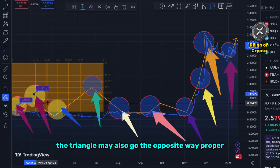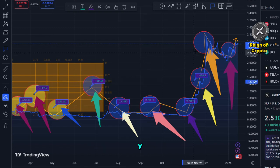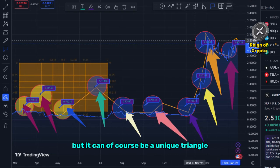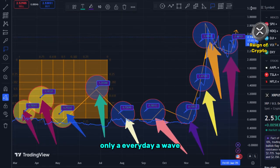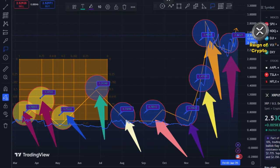That being said, the triangle may also go the other way, right? I've labeled it as WXY, the move to the downside or the scenario to the downside, but it can of course be a different triangle, like wave A to the downside, just an ordinary A wave. The triangle could be a B wave, A, B, C, here, D, E, and then we break down. But that is similar to labeling, right? This is kind of more an academic question.